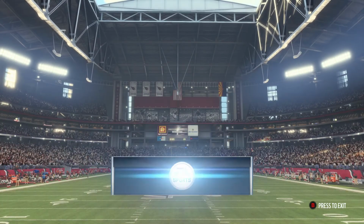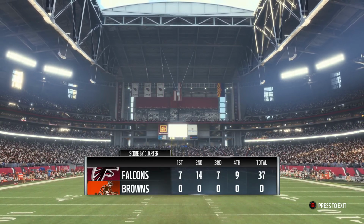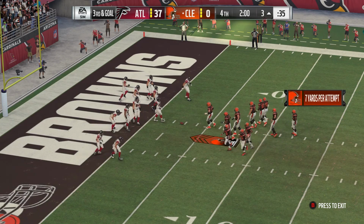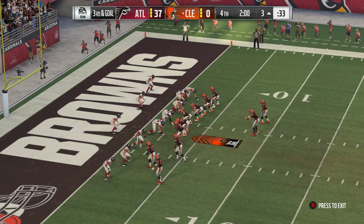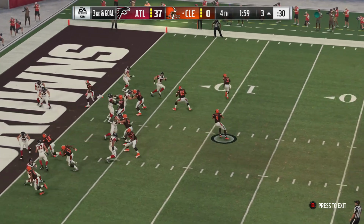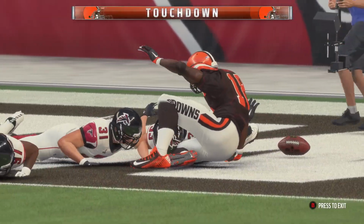So the Browns in possession of the football here as we get you reset. They've got it 3rd and goal now as they try to punch in a late touchdown. Here we go now. Green 39. They'll look to throw here. And that is caught.